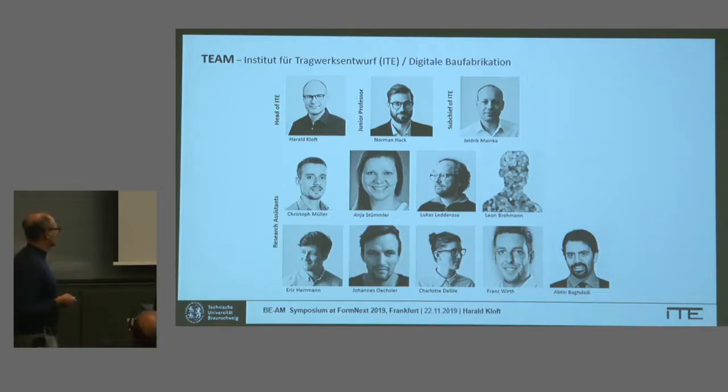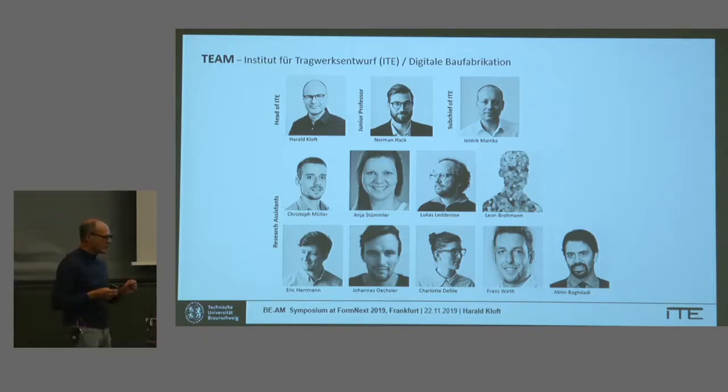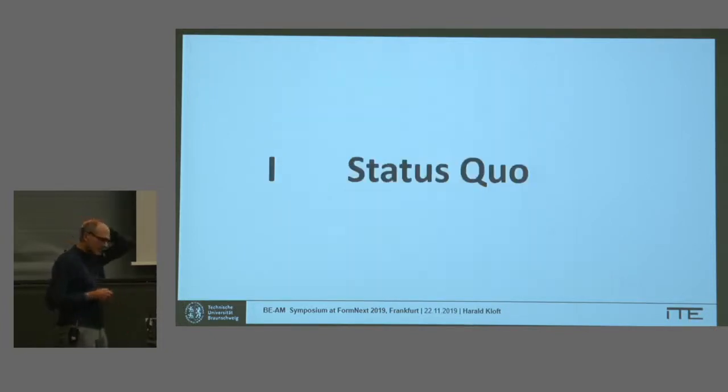It's always a teamwork, so it's important that it's not just me presenting this today, but I'm really proud to have a really strong team of architects and engineers. In Braunschweig we are one faculty with architects and engineers, and I'm a structural engineer working on the interface between both departments, and this is really fruitful, especially for such interdisciplinary work.